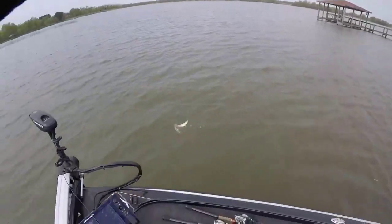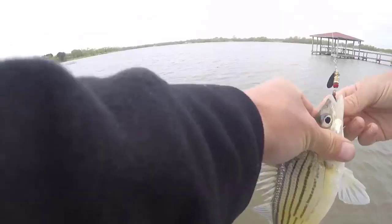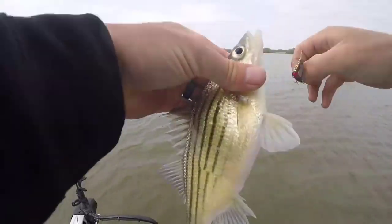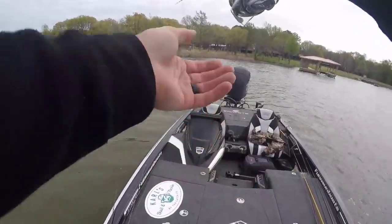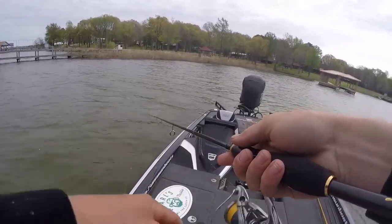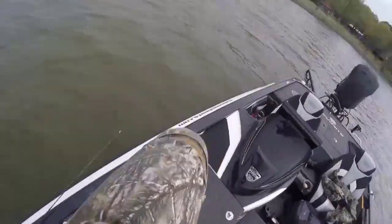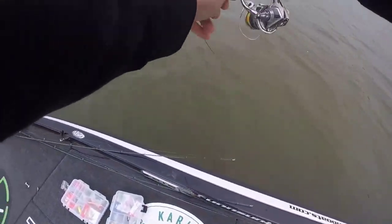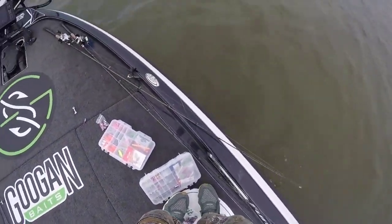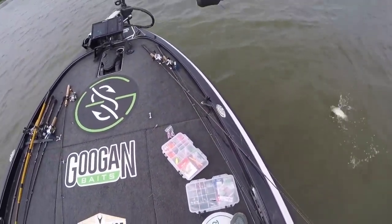They are running back here to spawn, baby. Gotta watch the gill plates on these suckers too. They'll get you. We're loading it up. Oh, there he is. Got it. Oh, crap. There's a good crappie. Good crappie. Come here. God, he hammered it. He just hammered it.